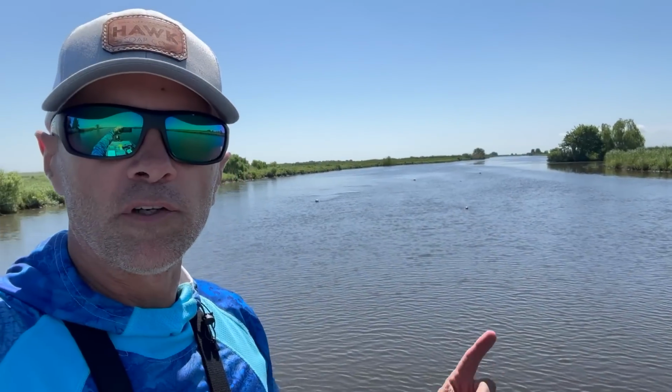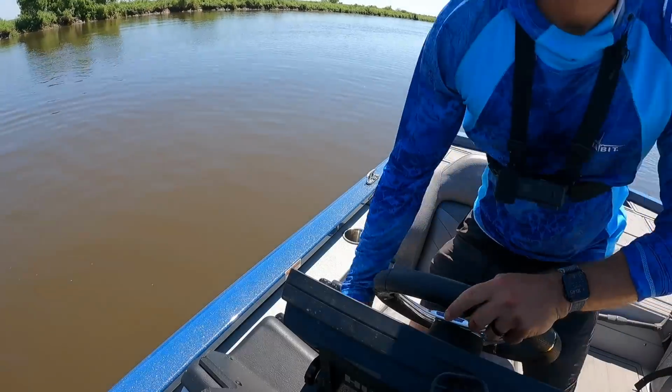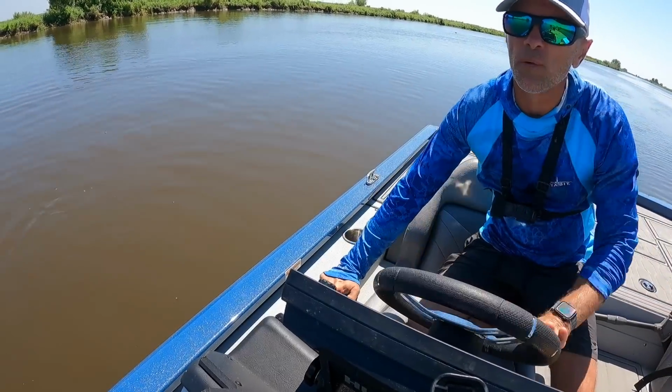All right, there's my first net right about there. You always want to run these nets into the tide. The tide's screaming out this way. So we're gonna start over here and run them back this way. That way, when you're pulling up your string, you're kind of heading toward the net. It makes a big difference. I typically don't like crabbing midday, but the water temps are not bad. It's 79, it's not the middle of summer yet. So we might have a chance. Let's see, we're about to pull up our first net. All right, here we go.